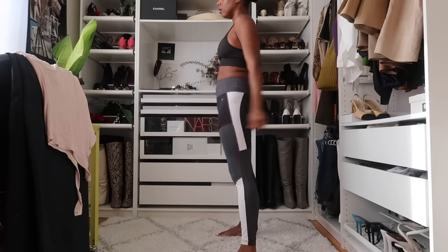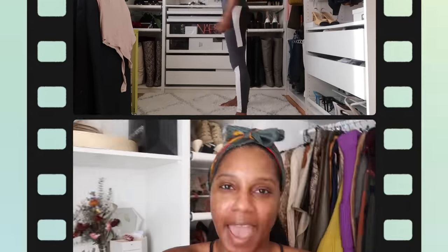My workout today was mostly legs, abs, and arms. After I did my workout today, I put my hair together, just kind of threw it back in this ponytail because I have a ton of events to go to today.